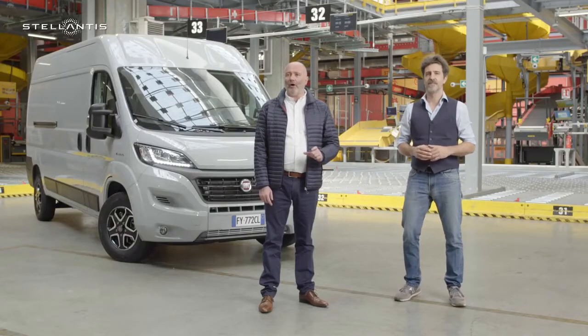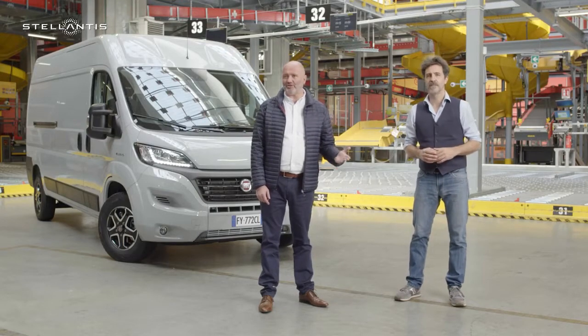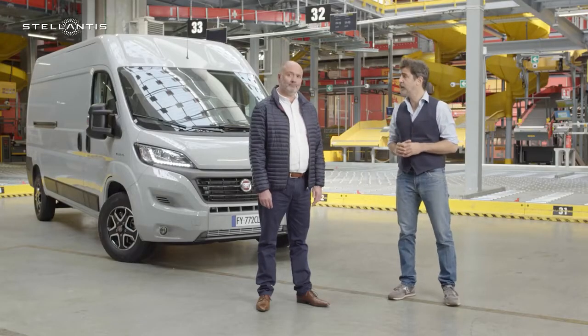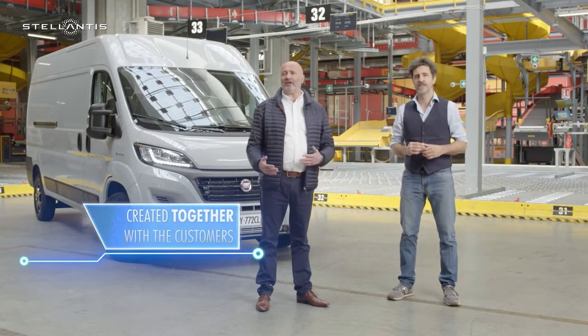Orders are open now for the E-Ducato, the new electric Ducato, from all Fiat Professional dealerships. E-Ducato offers all the reliability, flexibility, and efficiency our customers are used to, all with zero emissions. So the focus of E-Ducato remains the customer. Yes, let's find out about its development. Because the E-Ducato is not just based on customer requirements. It was created together with the customers.